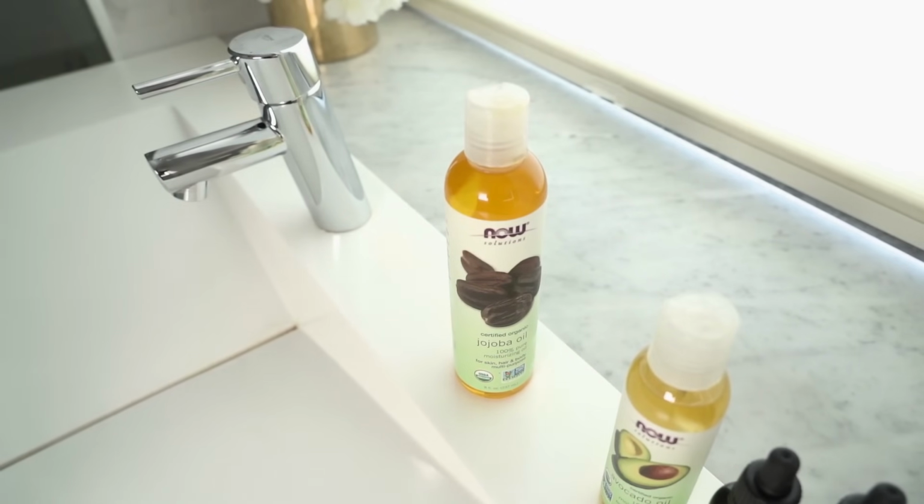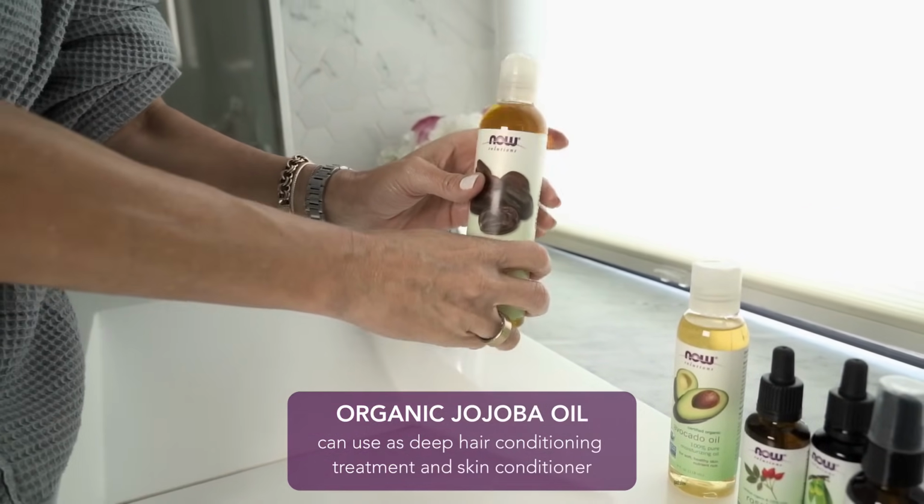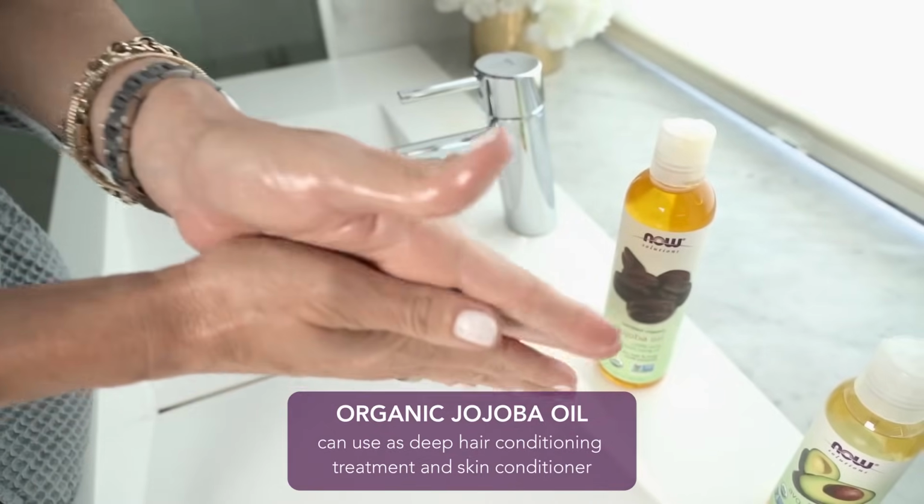Organic jojoba oil is one of the most popular cosmetic oils available today. It's extremely versatile and most commonly used to promote softer hair and skin.